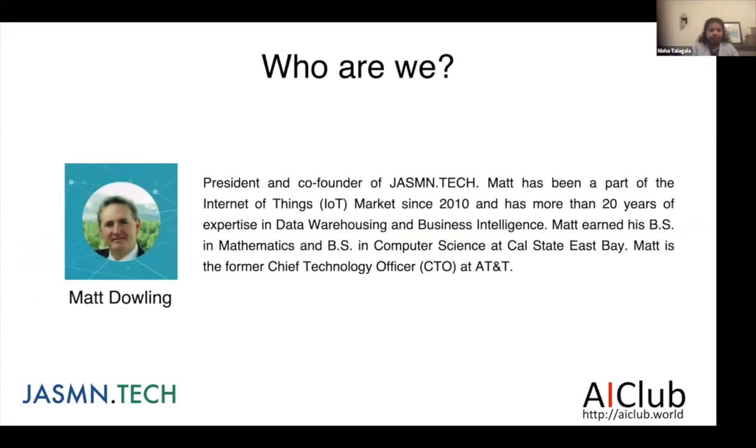I'm going to hand it over right now to Matt to introduce himself. Hi, my name is Matt Dowling, and I'm the co-founder of Jasmn.Tech. As a little background, I've been part of the IoT market since 2010, so early days. My background is data warehousing and business intelligence. I have a degree in mathematics and computer science from Cal State East Bay. And finally, I'm the former CTO of AT&T.